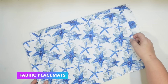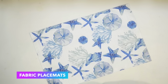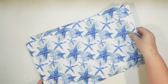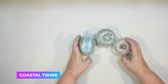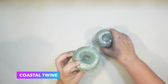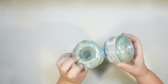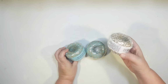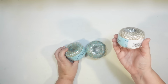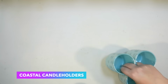And then they have the placemats again this year. They have the starfish and the sand dollars. I use these for placemats outside, but I also like to use them for crafting materials sometimes. So I picked up a couple of those. And then these are the coastal twine. I don't know if they had these blue and brown ones before, but I really like it. So I picked up a couple of those. Just some jute cord. And then I always like the brown and white ones, so I picked up some of that as well. Just adds a little bit more character than just the plain brown twine. So those I got this year as well.